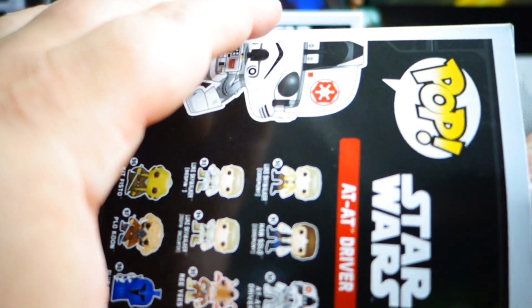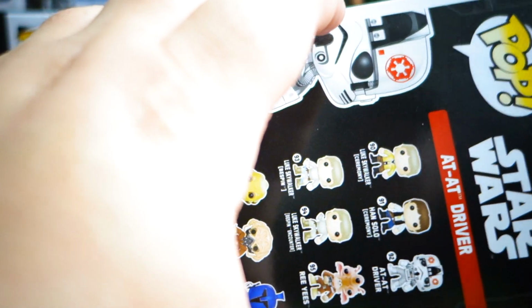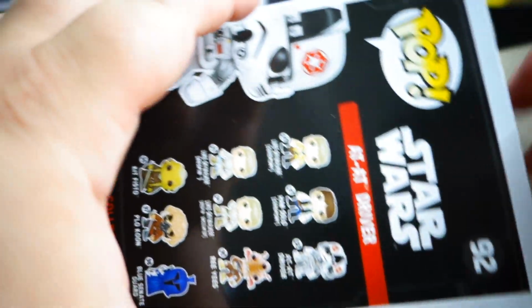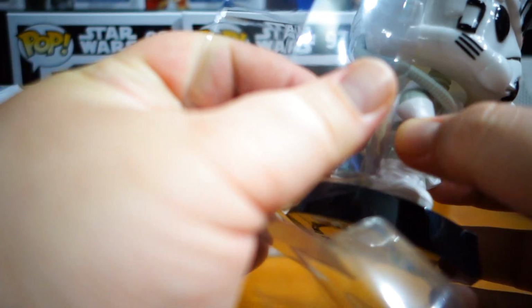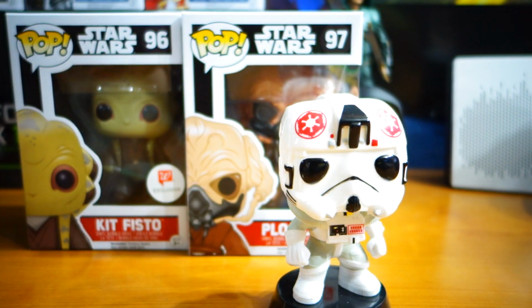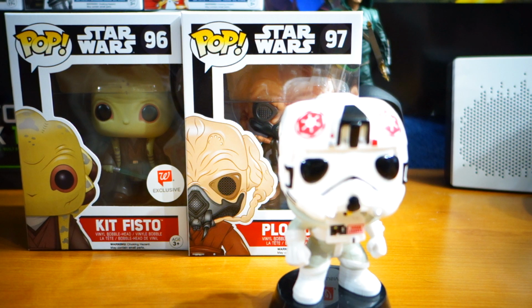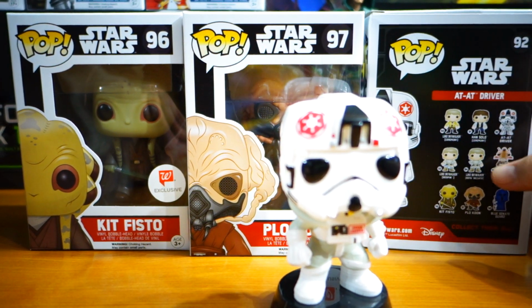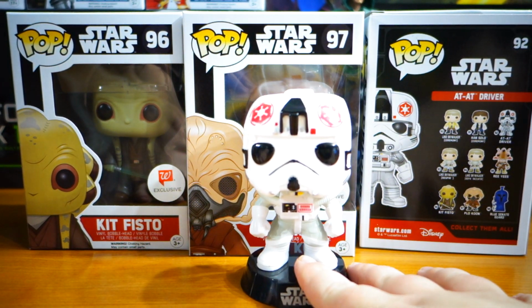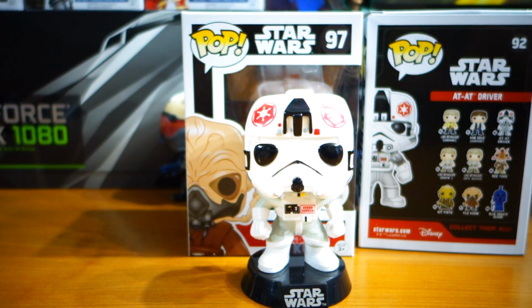So I'm going to be careful taking these out. Because they are exclusive, I am going to keep them in the package as I do with any of my exclusives. But we'll go ahead and take them out so we can take a look at each one. And I'll put them back in the package after the video, which I probably should have done in the Harley Quinn video. There is your AT-AT driver. And we'll go ahead and go with Kit Fisto next.